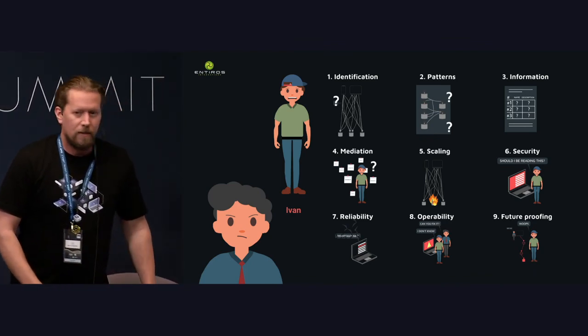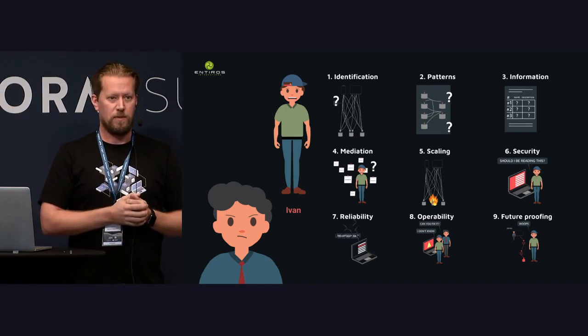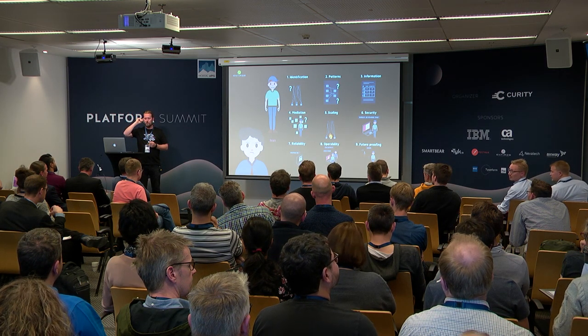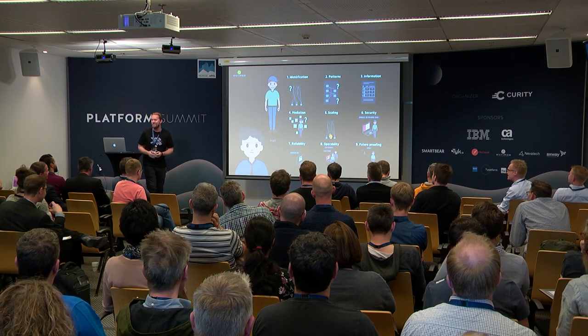How many can relate to an integration landscape that is not fully visible in your companies? Do you have a clear view? How many have a full and clear view of your API landscape in your company? Not a single hand. What? How can this be? Because we're throwing in quite some money into it.